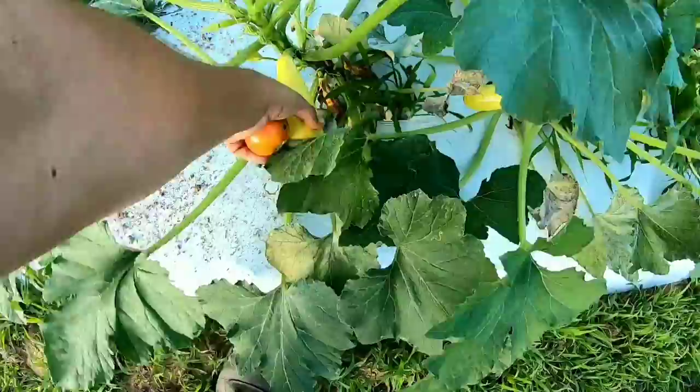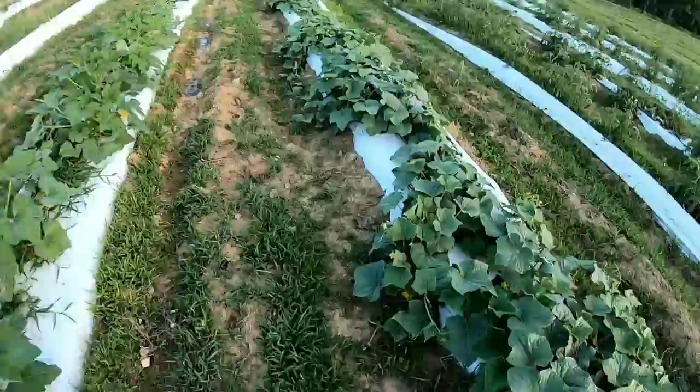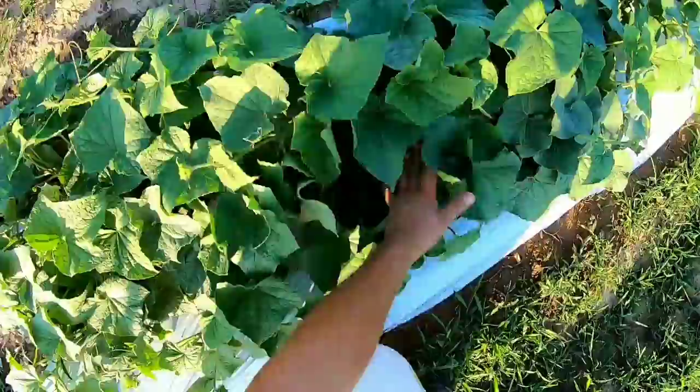So I'm gonna come through here right now and start picking, and we'll see how many 5 gallon buckets we can fill up. So we're gonna go ahead and start picking the cukes right now. You gotta look through them like this. Here we go. Cucumbers. A little small, but we'll be ready.